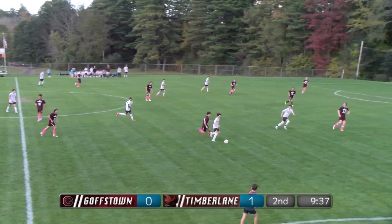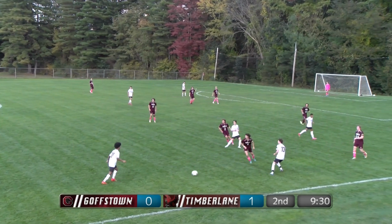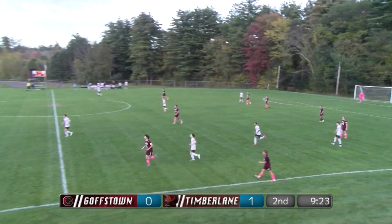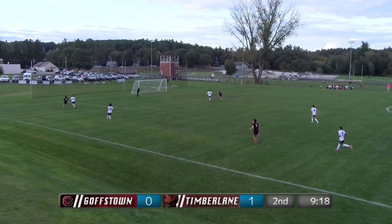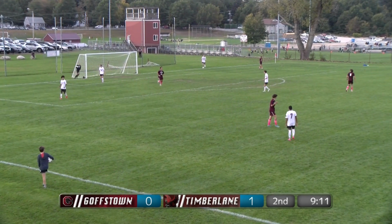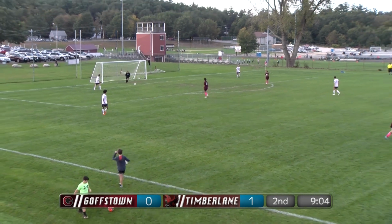Devin up to Boris. Back to Lucas. To Harry. Lucas. Can't feed the ball through. Here's a long ball to Jake, but he's not alert enough, and not sure what was happening there. No one was telling him that a man was running on. We're lucky to get a goal kick out of that.